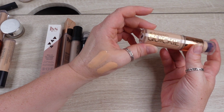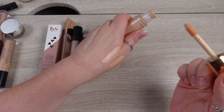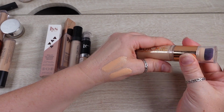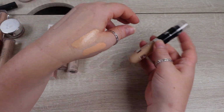The Naked Quickie Concealer from Urban Decay, this one is in 30NN. Nope. I've kept this and I just haven't decluttered it yet, but it creases. It creases under my under eyes. You know, that's all it has to do wrong. I don't want a creasy concealer, so I just haven't decluttered it. I'm holding on to it.